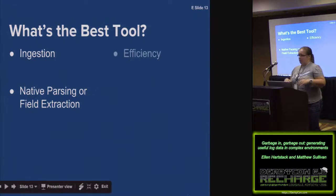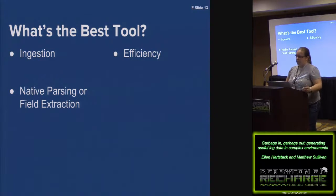The next thing to think about is the efficiency of that tool. If you're going to be looking at trending over a year, you're going to really want to make sure that your log system is capable of doing that. If it takes 20 minutes to look at all your data over a year, that's probably not the best thing. But maybe if your company is only looking at smaller ranges, every hour, every 24 hours, that might be a product that would work for you.